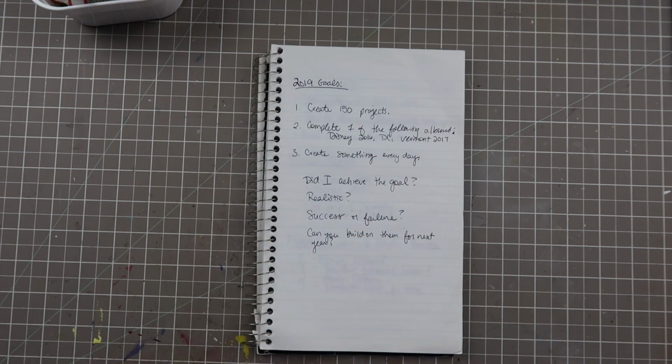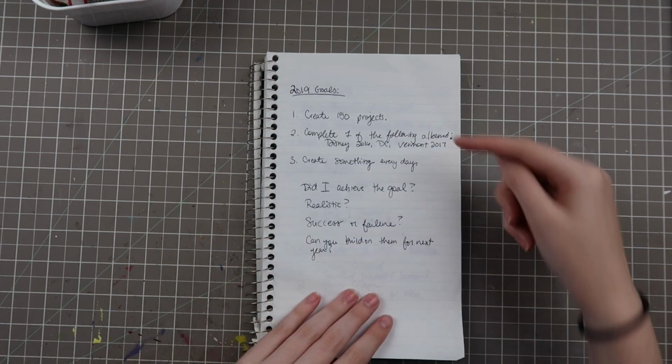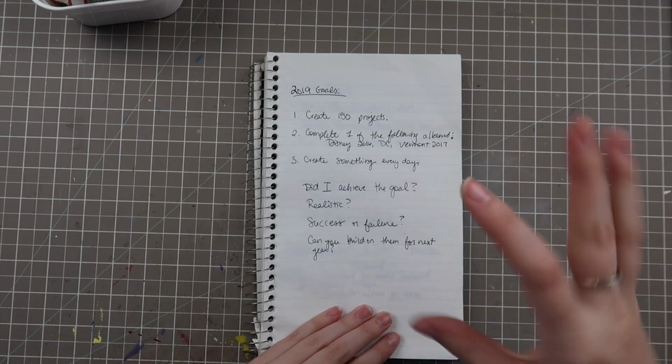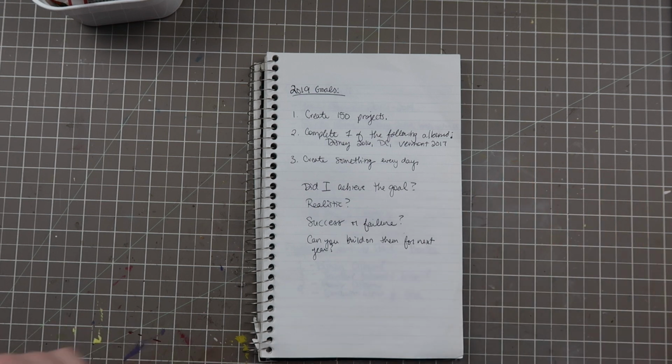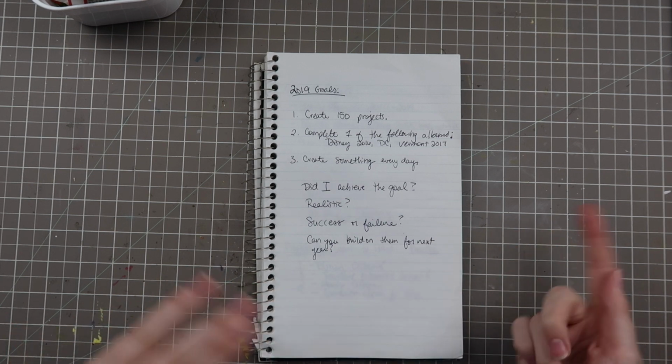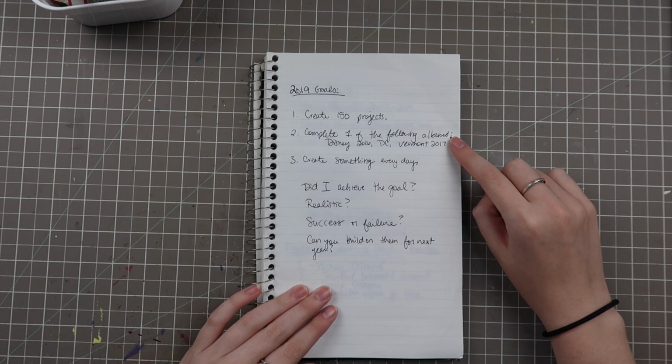Notebooks are hard. So my 2019 goals were quantity-oriented, project-oriented, and time-oriented. If you guys don't know which type of goal you prefer, I would recommend making one of each like I did last year. And that helped me evaluate which one I thought was most important. This is the one that stuck with me the most, I'm going to say.